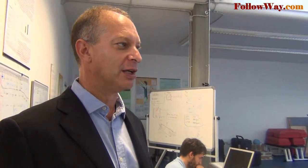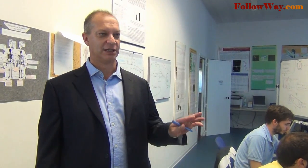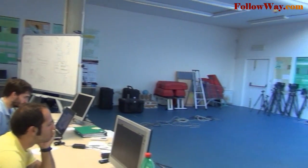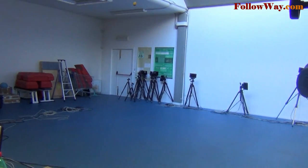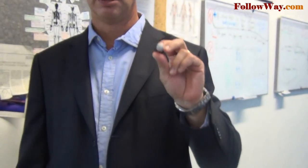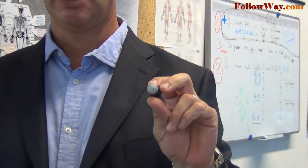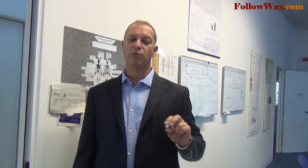Here you can see the laboratory of the Faculty of Motor Science of Bologna University, and this is a laboratory devoted to motion analysis in sport mainly. We use this system where we put small markers on the main joints of the body of the dancer, and in this way you can track the movement of the dancer in space.